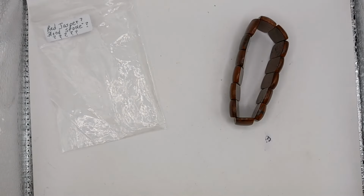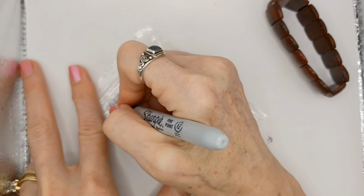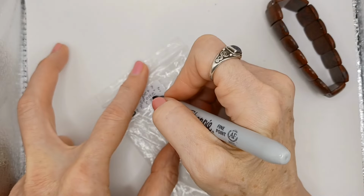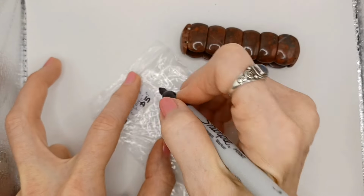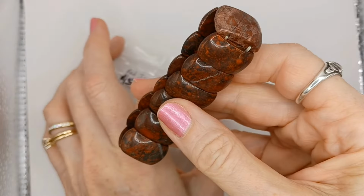So this one's number, what did I say? This will be 15. And we'll do this one for $5. Very, very pretty.